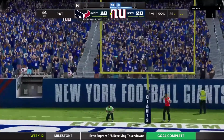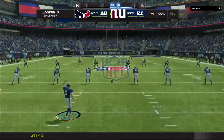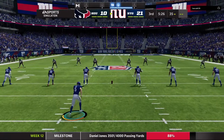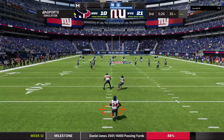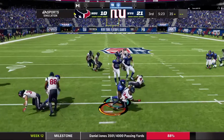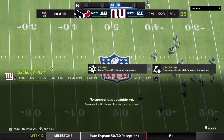Extra point try good by Gano. And that makes it a 21-10 game. Gano now following the touchdown here to kick it away. Pulls it in at the 13. And a nice return sets him up pretty good here right at the 30-yard line.